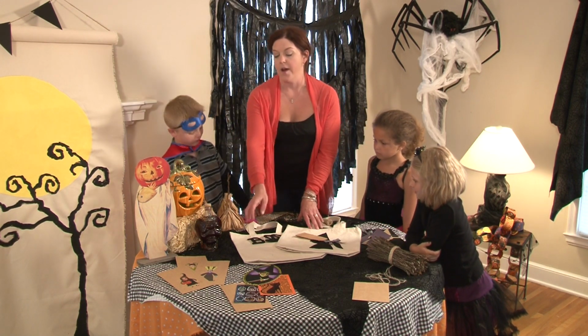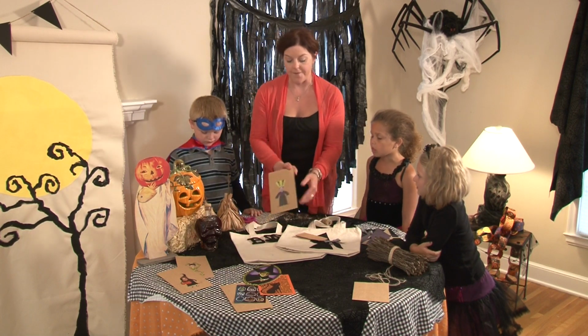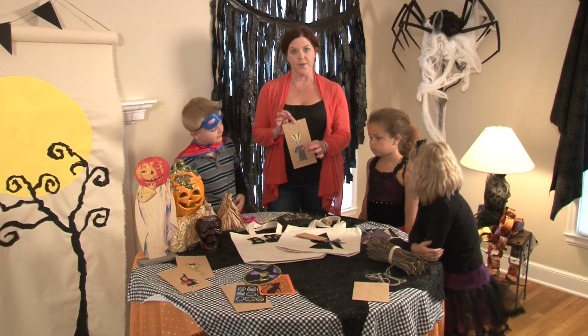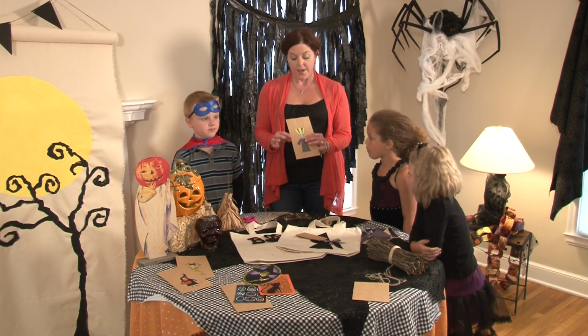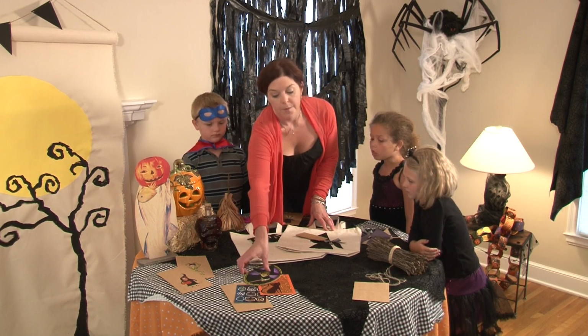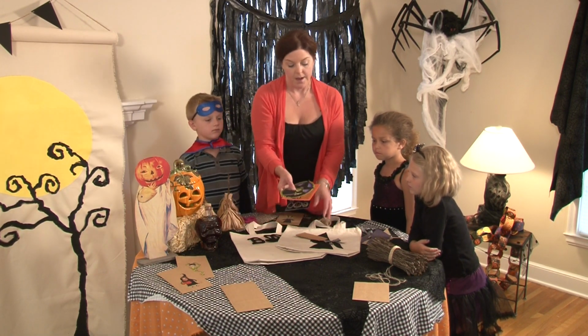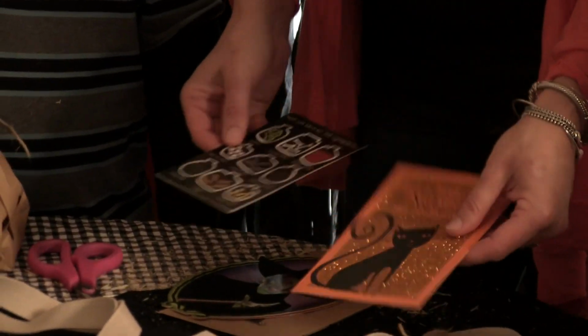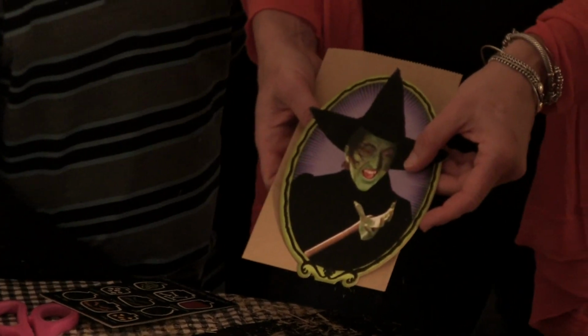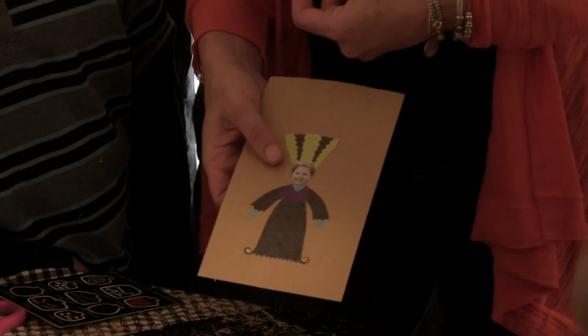Okay, now I want to talk about this really fun idea. Look at these treat bags. For treat bags, or else you can also actually use this as invitations. So you can find Halloween stickers or repurpose cards and stick the image onto the treat bag and then find a photo of someone you like.